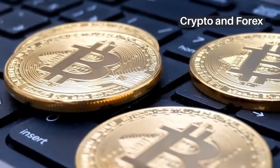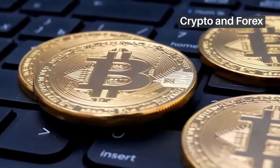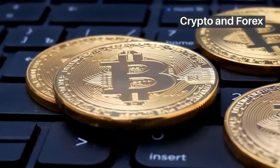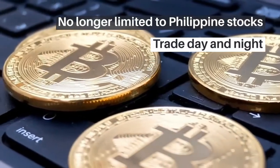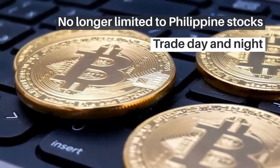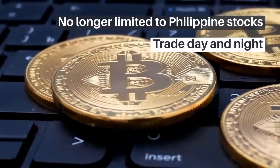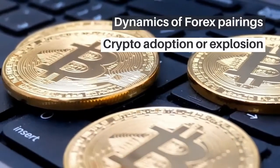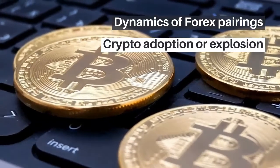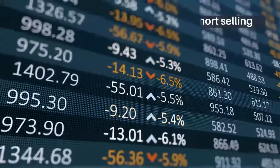Can't stress this enough: crypto and Forex. Be able to trade cryptocurrencies. I only trade Bitcoin though. Foreign exchange, even precious metals and commodities, oil, gold, silver, etc. These are not readily available in local online trading sites. We're no longer limited to stocks. They say it's also good to learn Forex because you can trade the two sides depending on who's winning. Now we get to see the dynamics of Forex pairings.